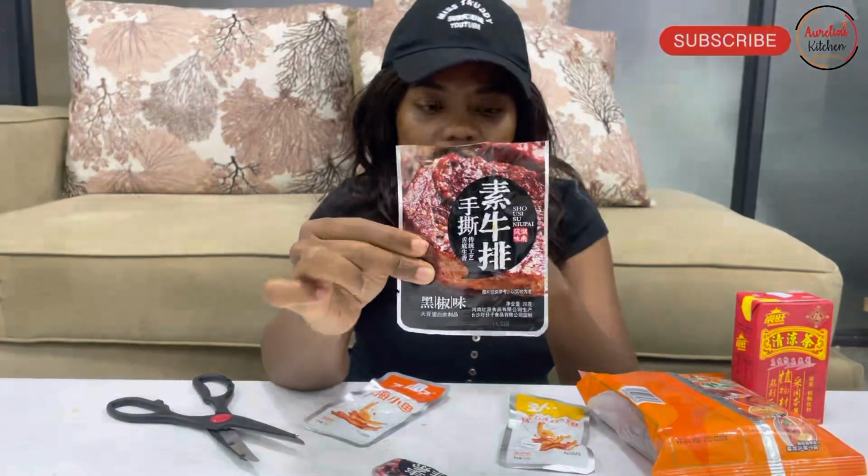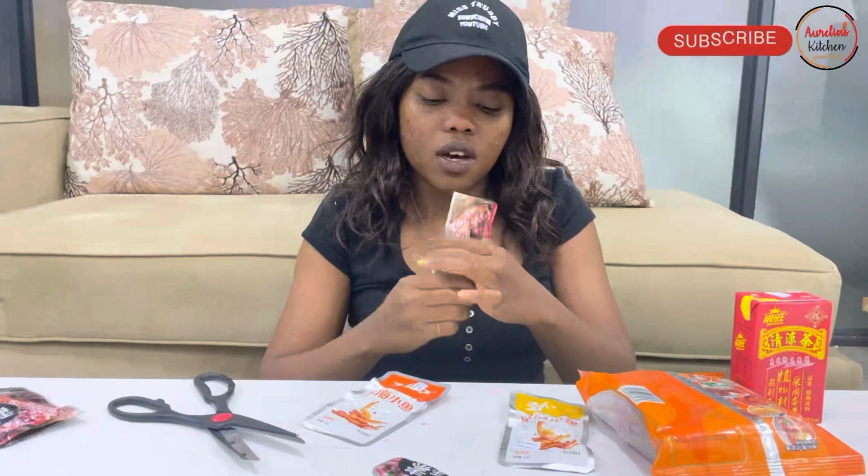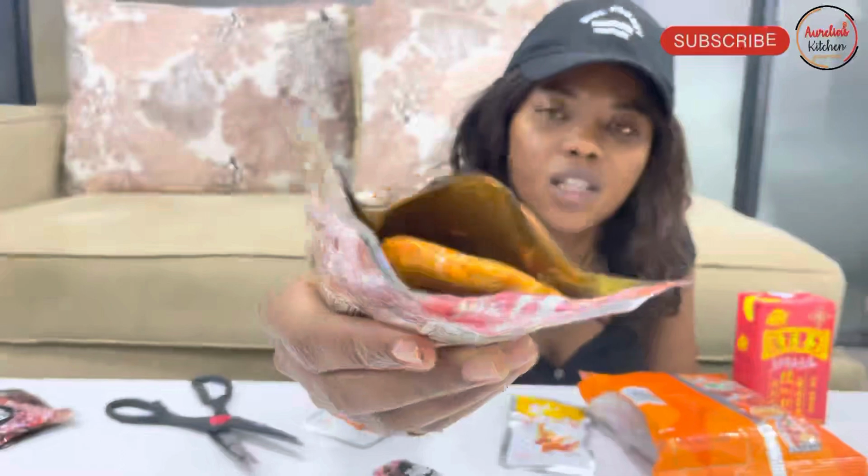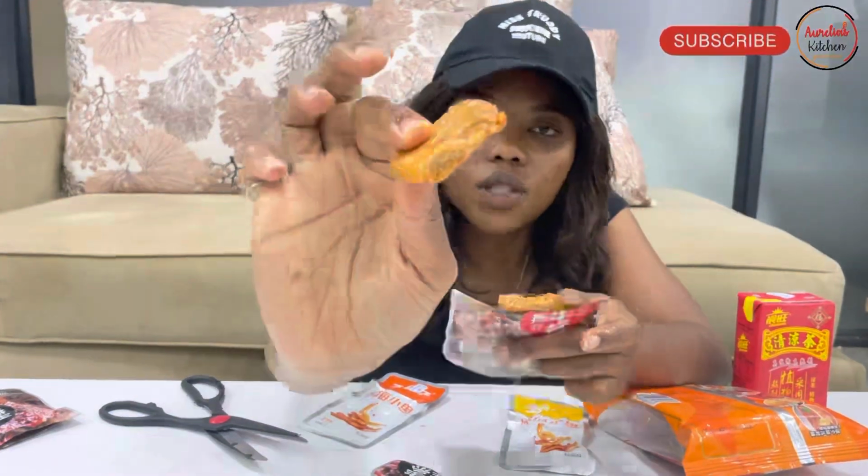Seems like this was some barbecue flavor kind of thing, and this is tomato. I'm getting some tomato-ish seasoning on this, but it also has some oily parts in it. I think the oil is to preserve. And then let's give it a taste. So we'll just cut that into half, as you can see. It's chewy. It's like rubber, but you know, a rubbery feeling in your mouth.